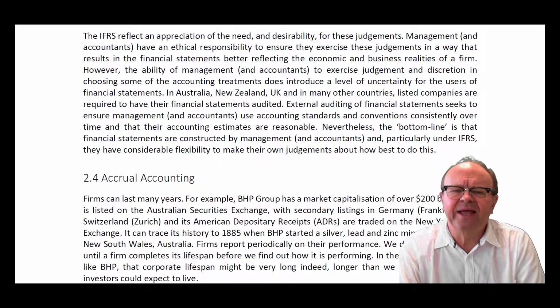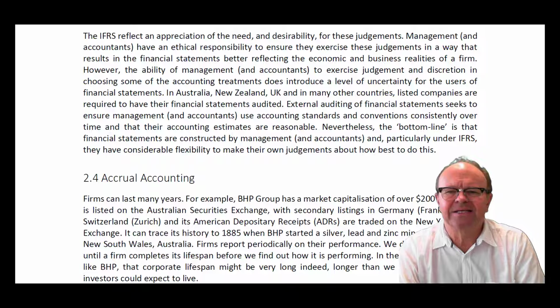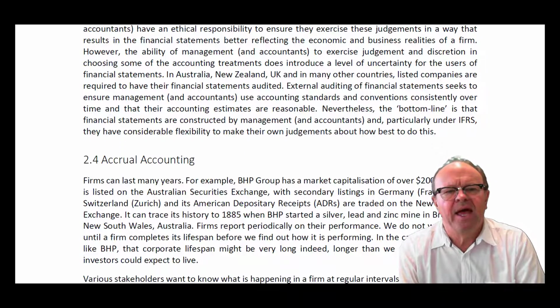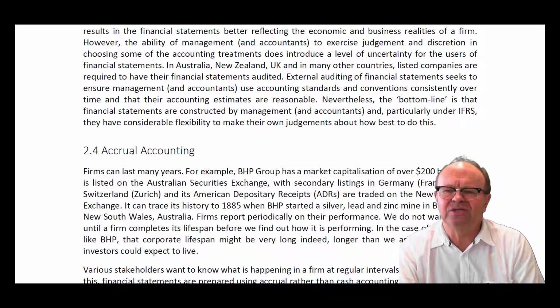The IFRS reflect an appreciation of the need and desirability for these judgments. Management and accountants have an ethical responsibility to ensure they exercise these judgments in a way that results in the financial statements better reflecting the economic and business realities of a firm. However, the ability of management and accountants to exercise judgment and discretion in choosing some of the accounting treatments does introduce a level of uncertainty for the users of financial statements.